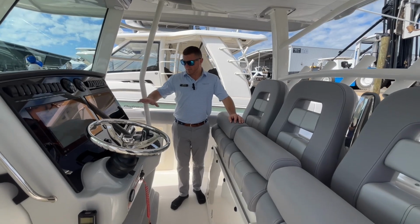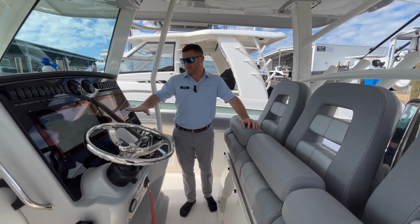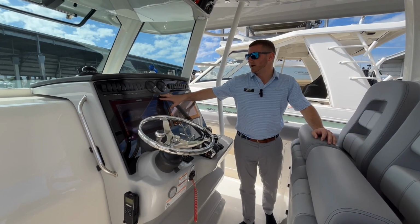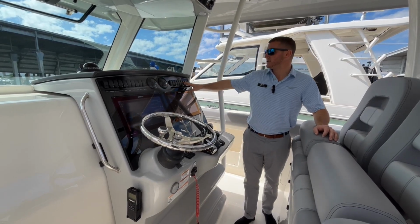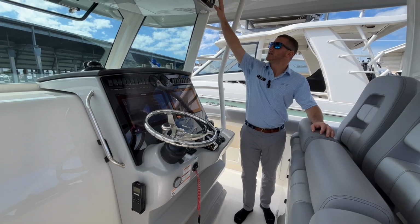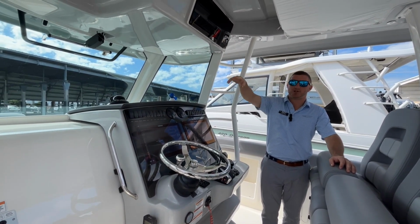Up at the helm of the 380, we do have JPO steering on this boat, as well as fly-by-wire shifting. At the helm, we have our twin 16-inch Simrad displays. All of our toggle switches are easily accessible. We have heat and AC at the helm. Up on top, we have a glove box, your defroster switch, a Seakeeper screen, and your VHF radio.